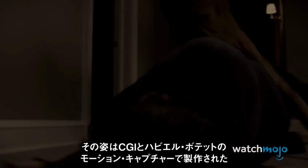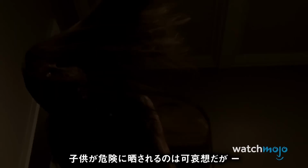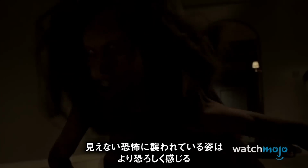The ghastly figure is brought to life through a mixture of CGI and the motion capture performance of Javier Botet. The thought of any child in danger is unbearable, but the sheer terror the girls face is only made worse by their initial fascination with the shadowy figure.